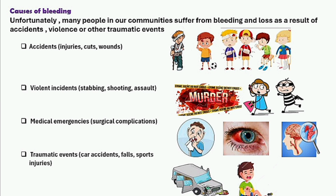Friends, we have all heard of terrifying incidents like road snatching, gun shooting, and violent crimes. These traumatic events can result in severe bleeding, organ damage, and even death. Medical emergencies like bleeding from the eyes or nose, internal bleeding, and traumatic events like car accidents, physical assault, gunshot wounds, stabbing, falls from height, or natural disasters.